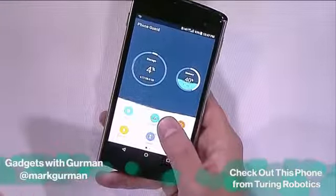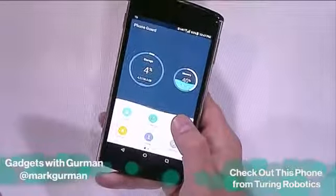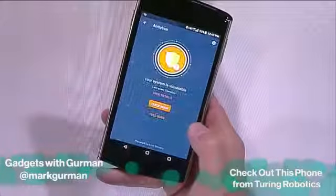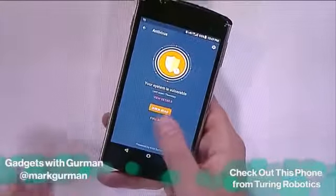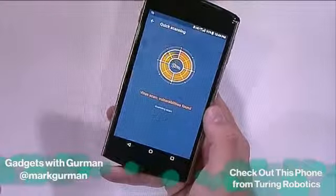Another feature, and some other Android phones have this as well, is Smart Boost. You click this button and it will close a bunch of apps and reset your RAM. I think it's sort of a placebo effect, to be honest. I haven't really noticed a difference when I've done this on other Android phones. And there's the antivirus system here. You can scan your phone. Let's do a quick scan and see what happens, how many vulnerabilities this thing finds.